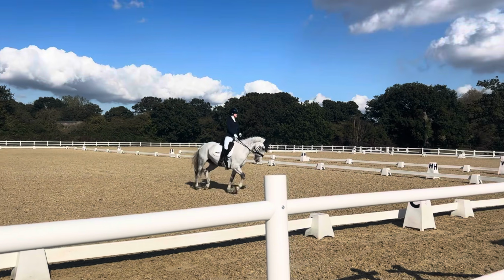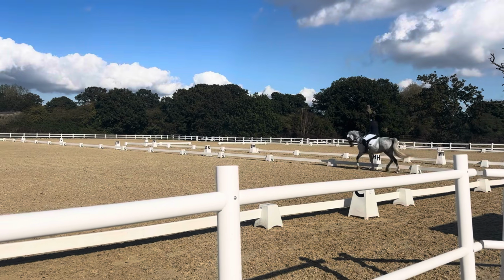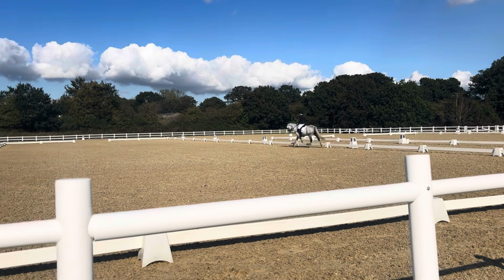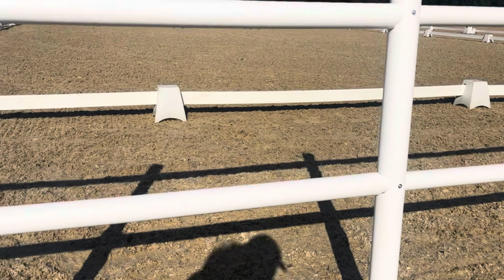So here I scored a 7 for my entry at A and tracking left. Then you circle left 15 metres at S, which we scored 7.54.